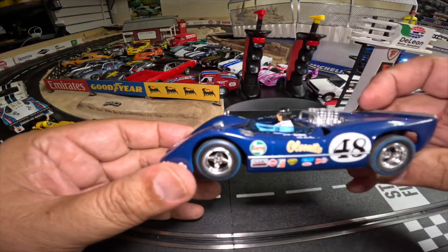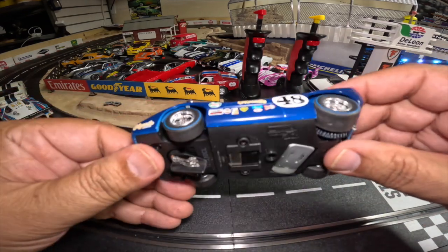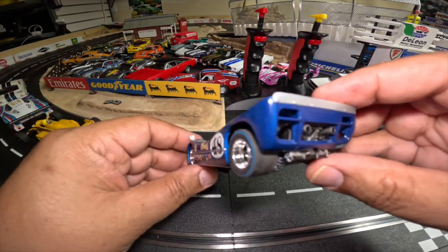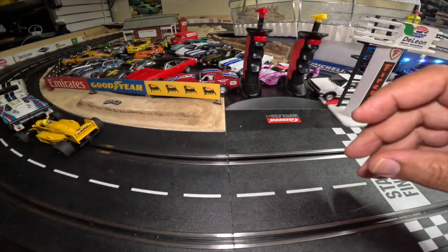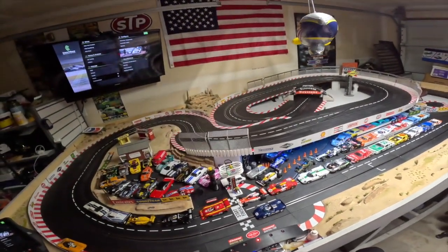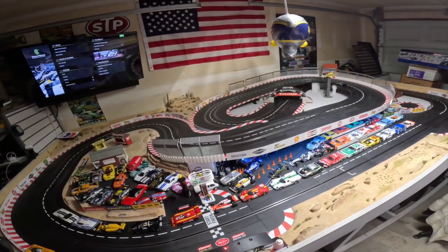This is the McLaren M6B driven by Dan Gurney, and this is a Monogram car. It's actually not too bad. It's got a little bit of grip to it. You see the angle winder motor there. The only funny thing is that there are a couple of plastic bosses underneath the car, you can see where the magnet's at, and they actually drag on the track. I thought about shaving them down, but I just haven't done anything with it. And you can hear it scraping just a little bit.